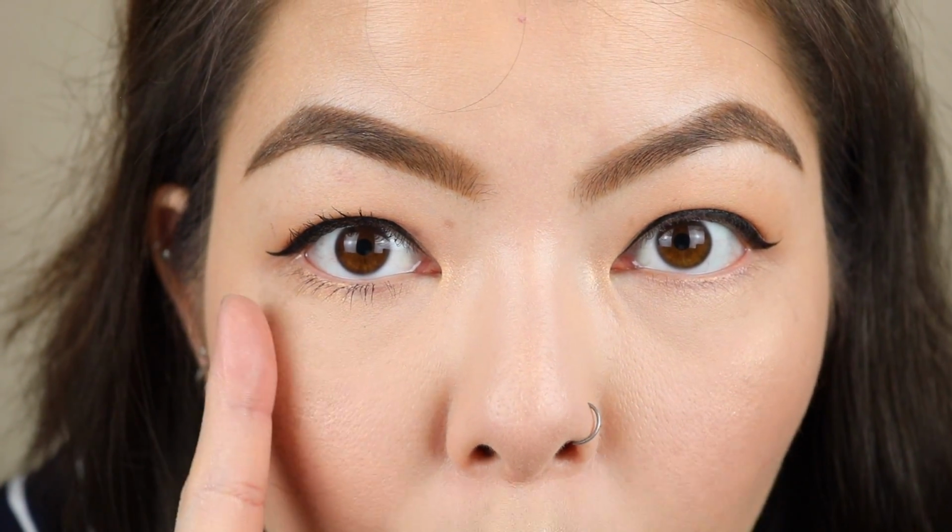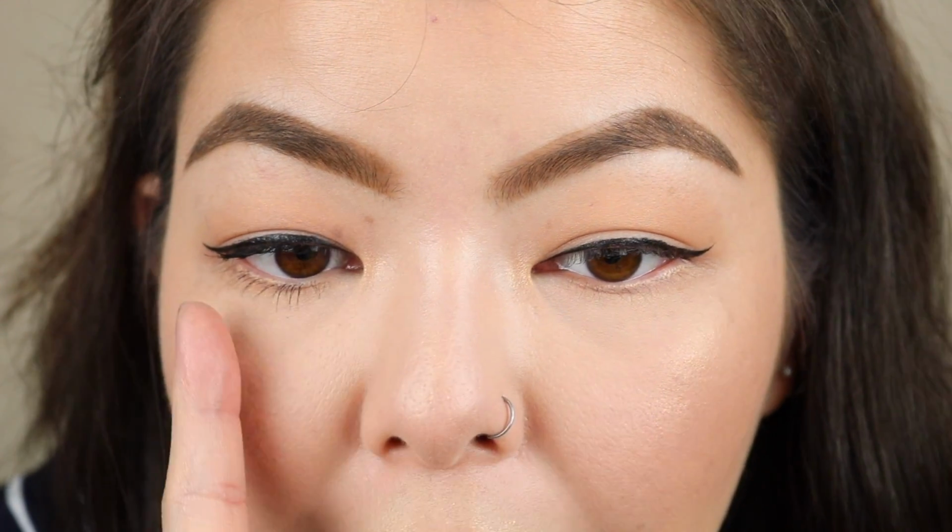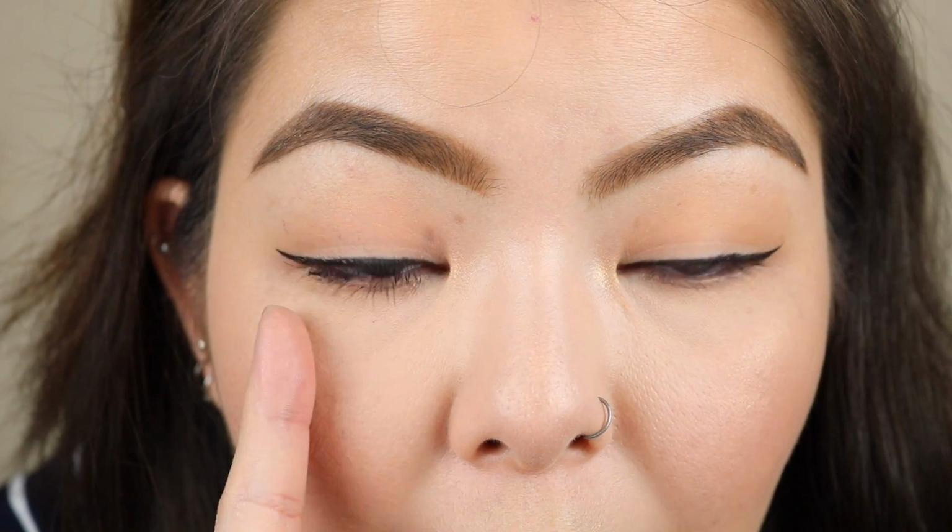Now I can say I really like what it did for my bottom lashes. It separated them and fanned them out. It even lengthened them a little bit. So I'm gonna go ahead and apply some mascara on the other lashes. So I got mascara on both eyes. We're gonna go ahead and jump in with the last product.